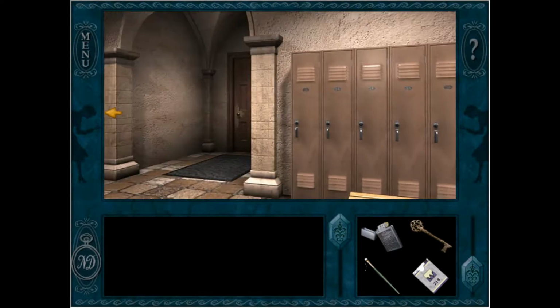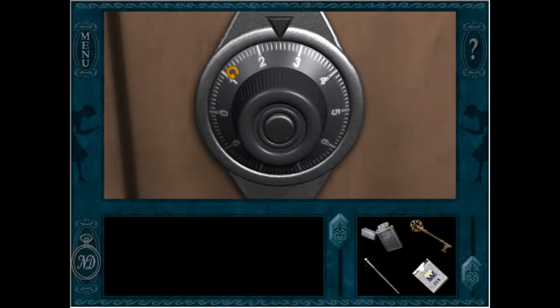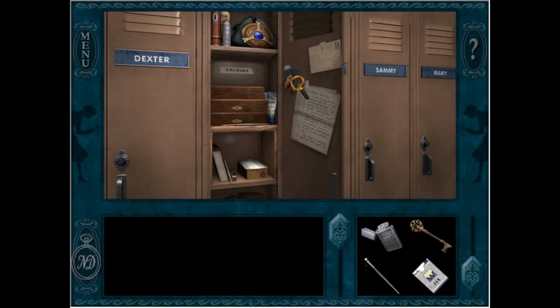So Jacques, right. So it's 2. Oh, crud. Whoops. 2, 6, 6. Pretty sure this is how you have to turn the locker. I'm not entirely sure. 6, 5. Nice.